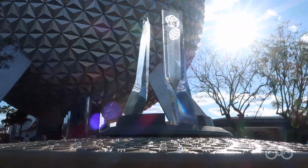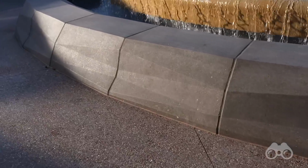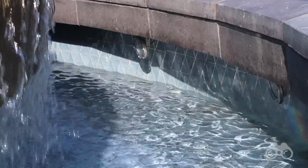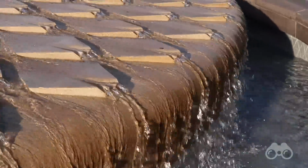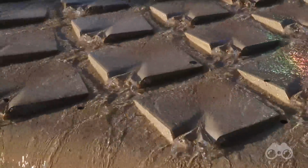Some details up close here looking at the fountain. On the base of it, there's this really cool geometric pattern that goes all the way around it. And on the back underside of the base of the fountain, you can see there's actually some tile work in there. Just another one of those really cool details. And you can see there's already a good amount of change that has been thrown into the fountain here. Probably people making wishes, things of that nature. I can imagine this becoming a little bit like It's a Small World with a lot of change on it.